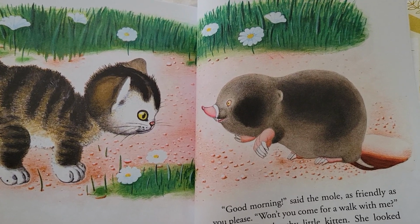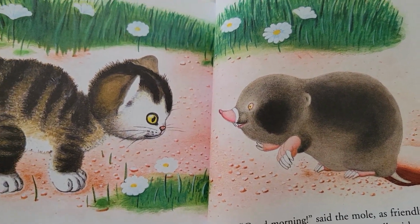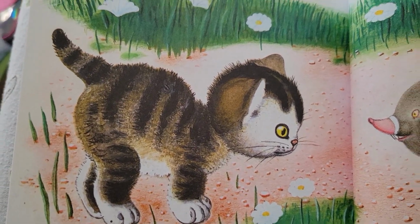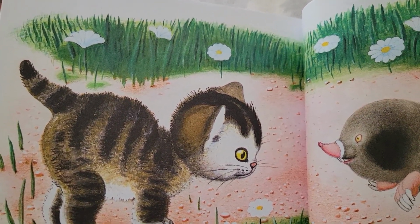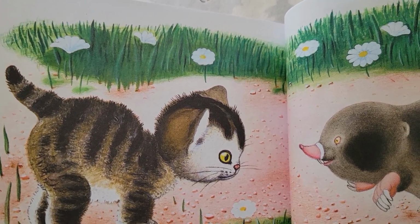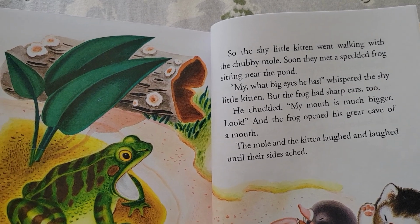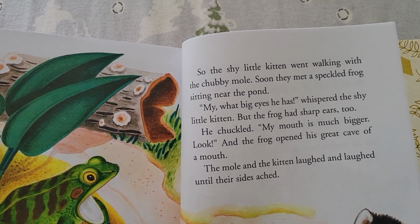The nose belonged to a chubby mole. Oh. Good morning, said the mole, as friendly as you please. Won't you come for a walk with me? Oh, said the shy little kitten. She looked shyly over her shoulder, but the mother cat and her 5 bold and frisky kittens had disappeared from sight. Uh-oh. So the shy little kitten went walking with the chubby mole.